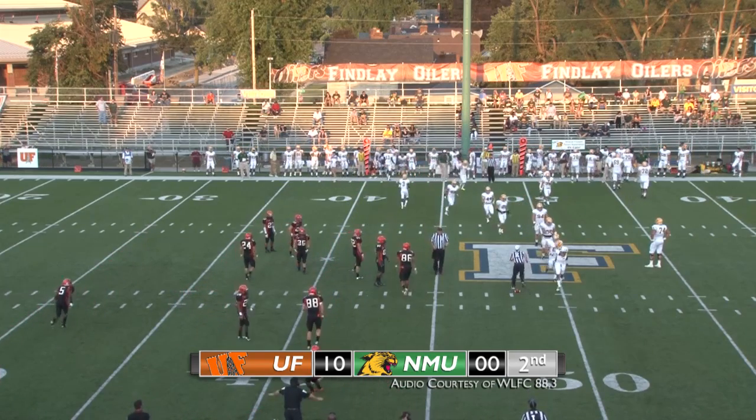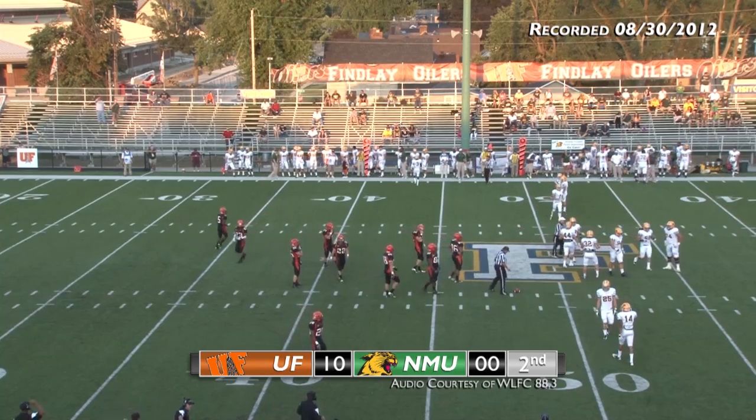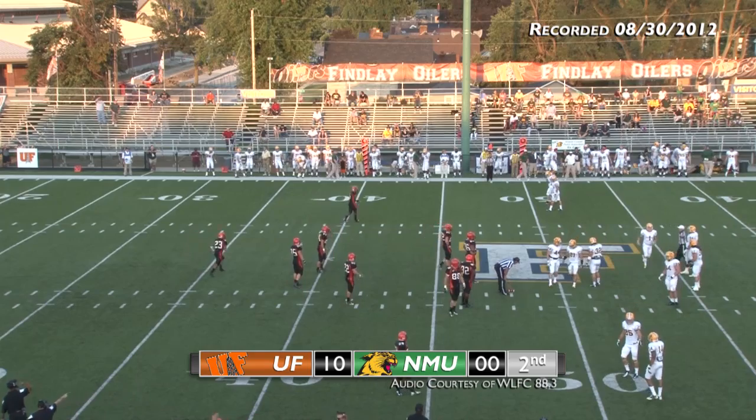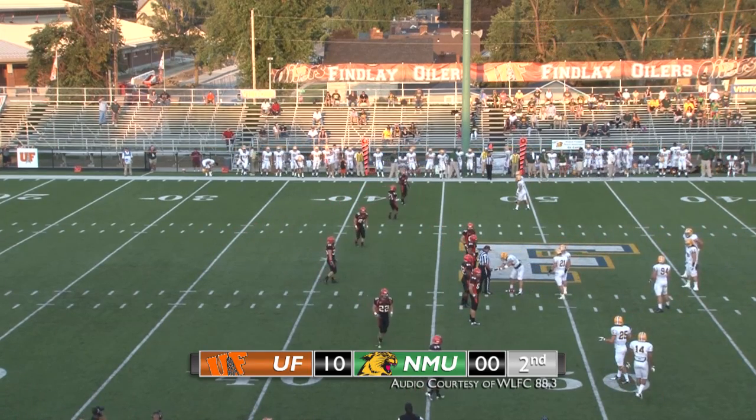It's amazing what a little bit of pressure will do right up the middle, especially when it's in your face and in your field of vision of where you want to throw, and a little bit of happy feet that time, and the pass goes behind the intended receiver, and another fourth down play for the Oilers.